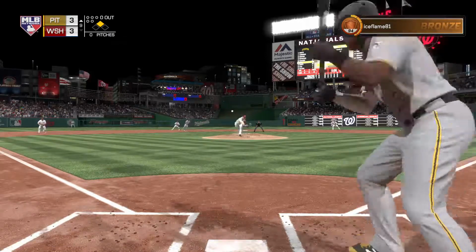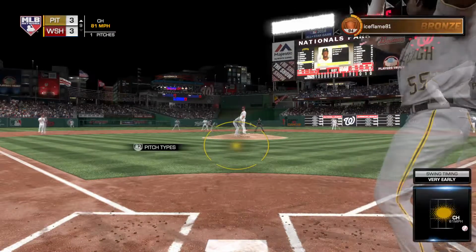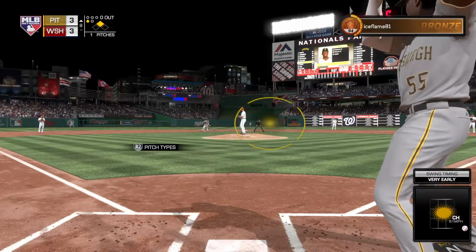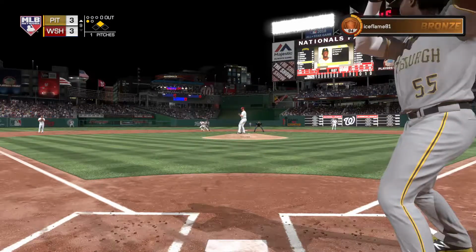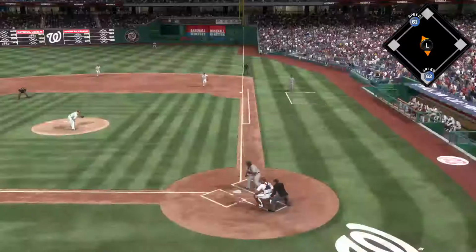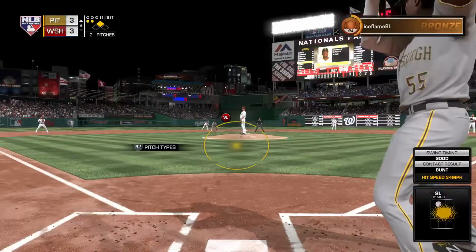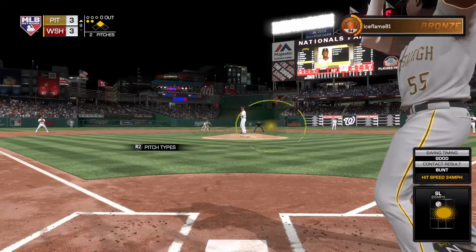Here's the first pitch. Runs up to bunt here, but he missed it for strike 1. Well, good idea. He just missed the pitch. He got the wrong one. He's looking for a fastball there. They threw him a changeup, and he just didn't go down to get it to drop the bunt. Even if it's a changeup or anything off speed, you still got to have a good approach of putting the ball down on the ground.